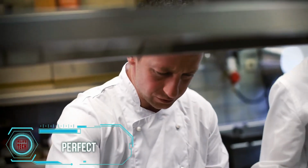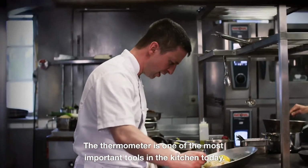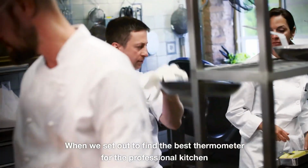Professional chefs consider the thermometer a crucial tool in modern cuisine. Its application extends beyond cooking meat and fish. It's also vital for sauces, desserts, pastry, bread, and various other culinary preparations.